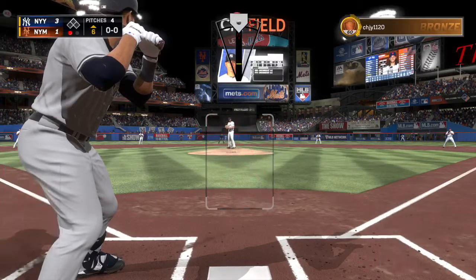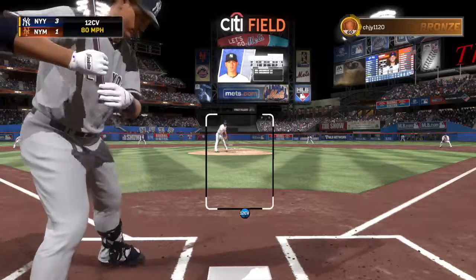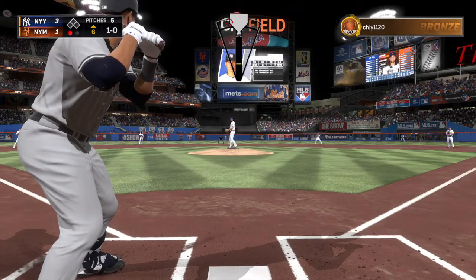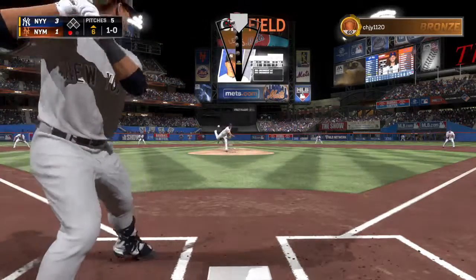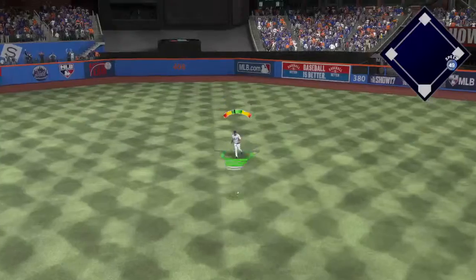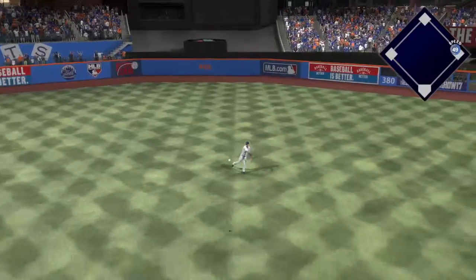Digging in once again, Gary Sanchez. Third trip to the plate for him here tonight. 0 for 2 at this point. And a curveball that time that broke too low. On the ground up the middle. And into center field as he's aboard with a 1-out single.